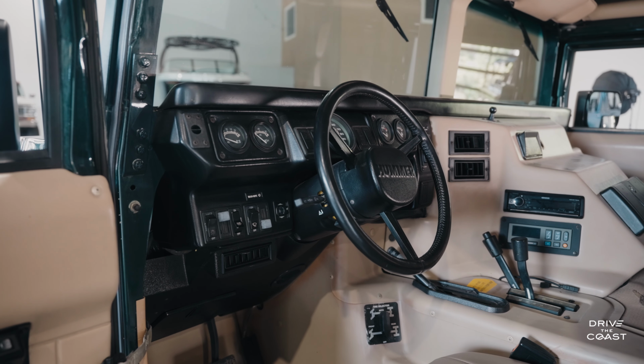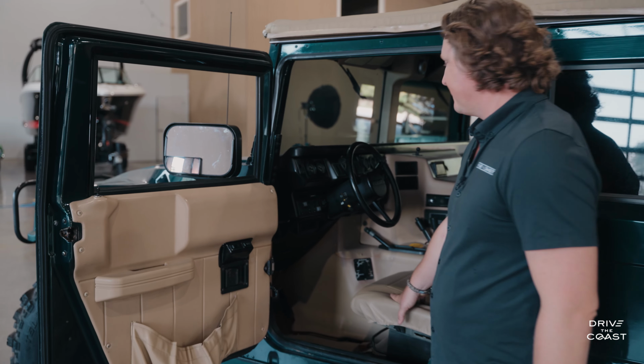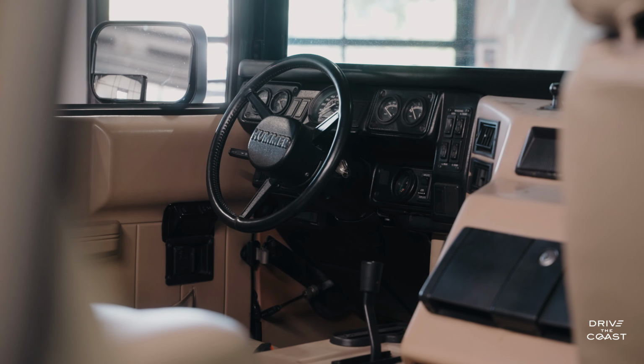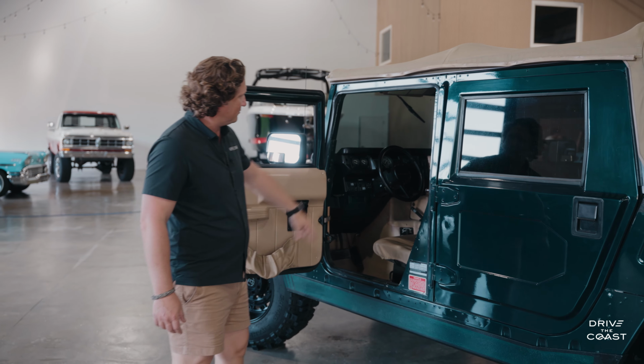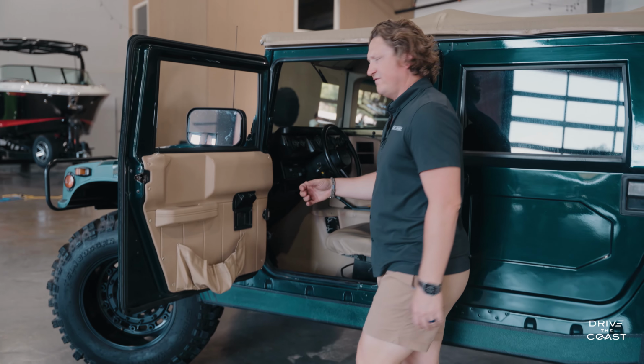Original Hummer steering wheel for the passengers. The odometer is showing right at 84,322 miles. Cassette, electric windows, works great. You have the driver control right here for the locks and the driver window. The rest of them can be controlled right on the right side of the dash there. Let's get in and fire it up.